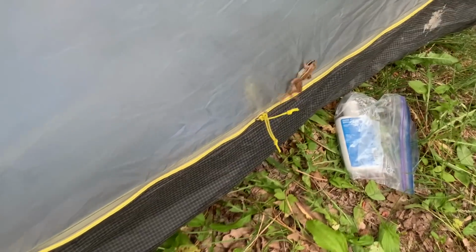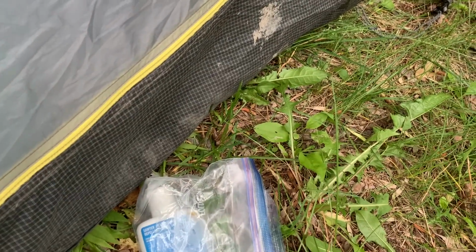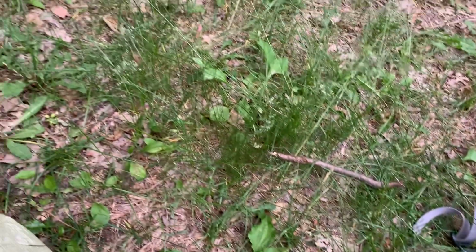Buddy, I don't think you want to climb up that. He's after the ticks. He is the king of his domain. Yes, hop away, hop away. No, not onto the fly. There you go.